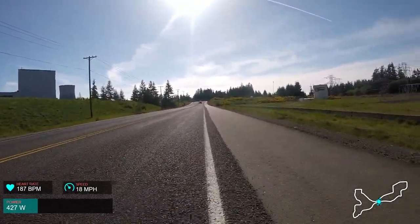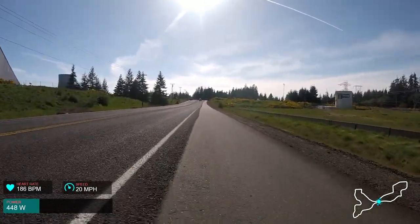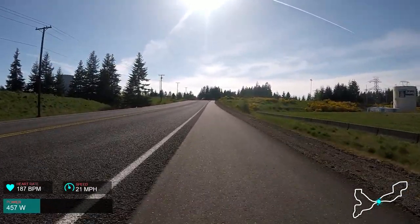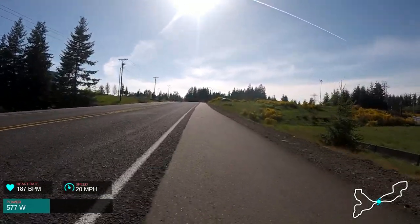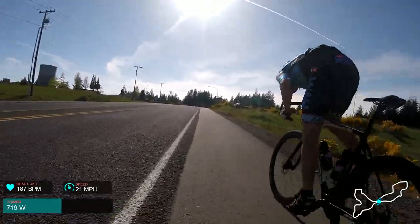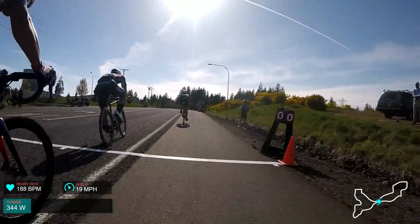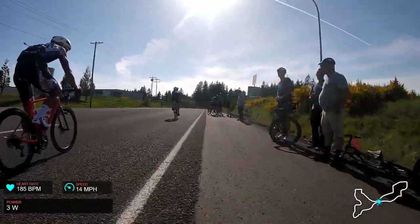Oh, I'm dying. 187 beats per minute is, like, generally I consider 185 to be my max heart rate. So 187 is bleeding from the eyeballs heart rate. 188, look at that. Yes! Go! And there we go. Adrian takes off. Nobody could come around him. From what my teammates told me, the field was just blown up behind us.